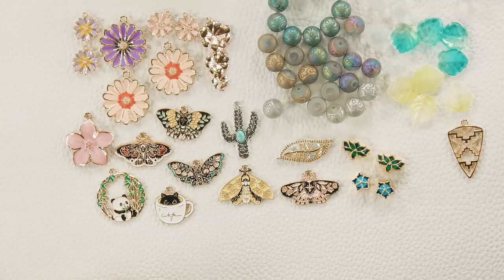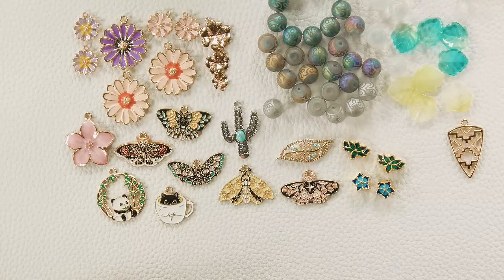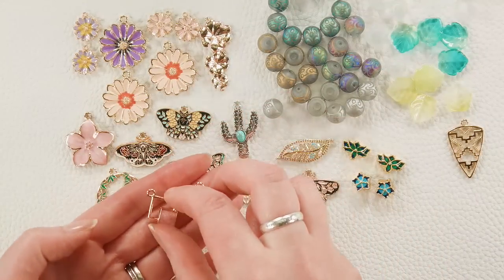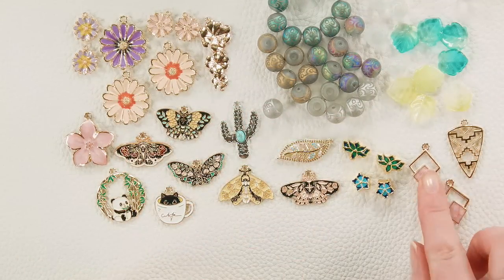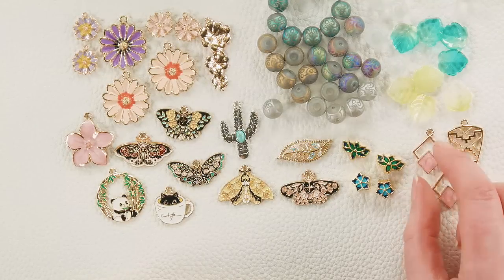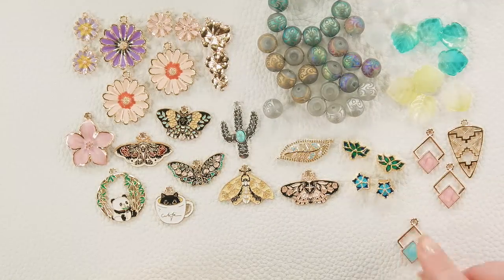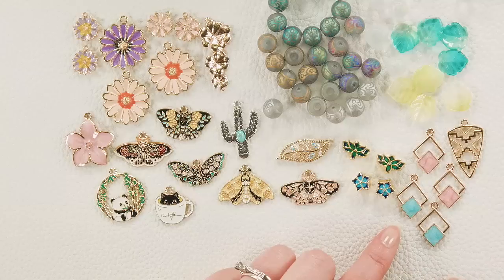All right, what else do we have here? We have a lot of pretty enameled pieces. I like these rhombus pieces. You'll get 4 of them, like an open rhombus with colorful enamel accents. We've got pink, and it's got a little sparkle to it in the enamel, like it's shimmer more than glitter. But it's really pretty. We've got pink, and we've got this really pretty turquoise blue. So I love that.